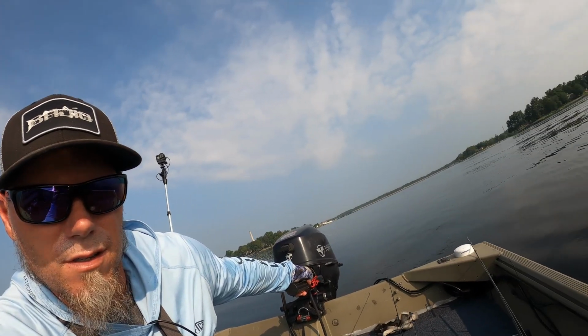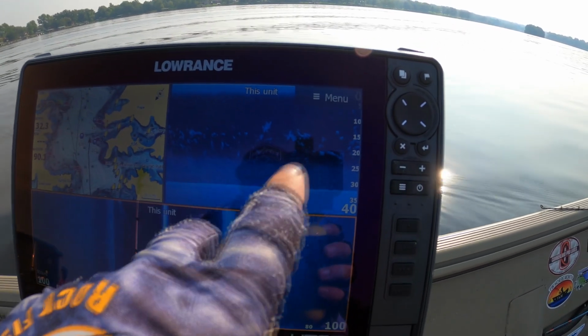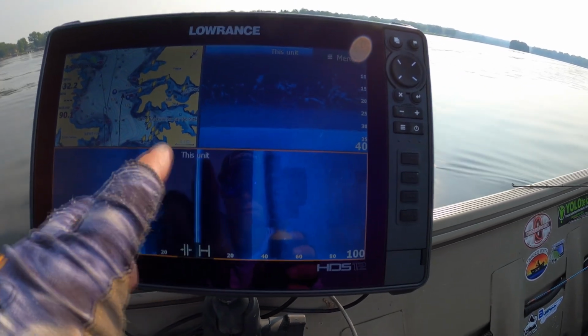All right, here's a great depiction of the thermocline. The thermocline's set up pretty hard in this lake. It's still pretty deep. We're down there about 25 feet of water, but you can see all this clutter. This is all just scattered baitfish and stuff hanging out above the thermocline. So, 25 feet or less. It's a lot of water.